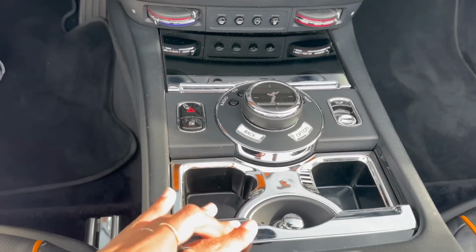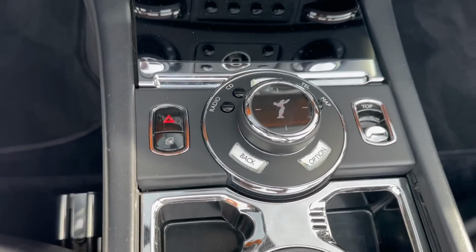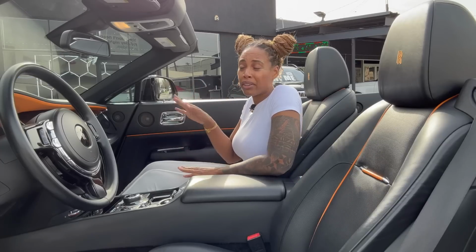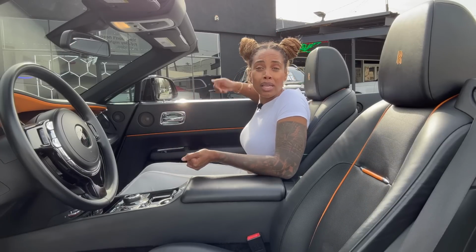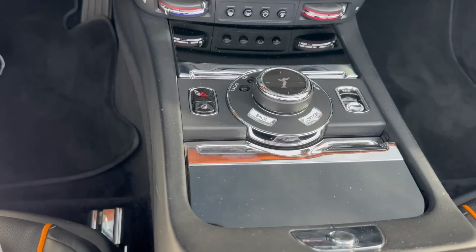On the other side of the center console, there are some hidden ashtrays. I guess we're smoking today. I don't know, we're having a rough day because we're so rich, we cannot get over that. So I guess we're smoking. And same concept, if you want to hide it, push it in and it comes back out.